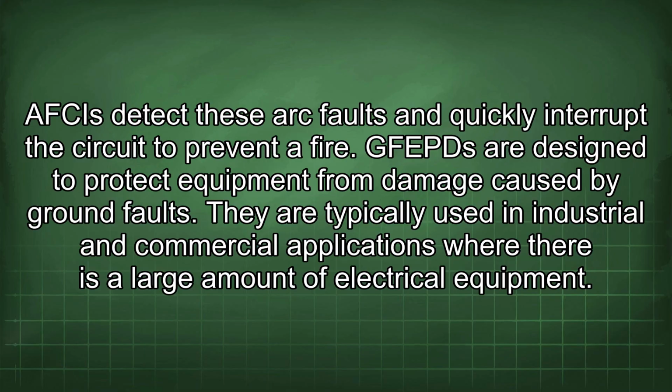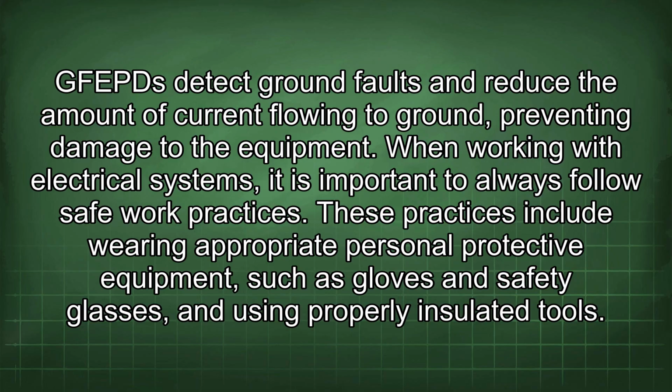GFEPs are designed to protect equipment from damage caused by ground faults. They are typically used in industrial and commercial applications where there is a large amount of electrical equipment. GFEPs detect ground faults and reduce the amount of current flowing to ground, preventing damage to the equipment.